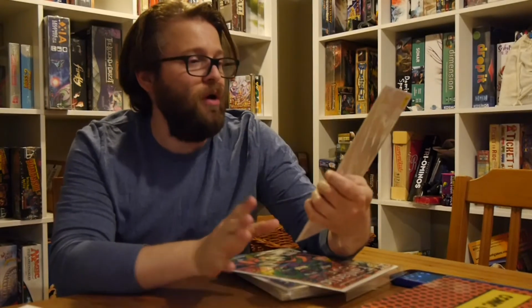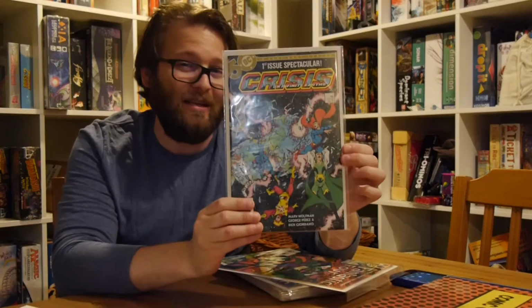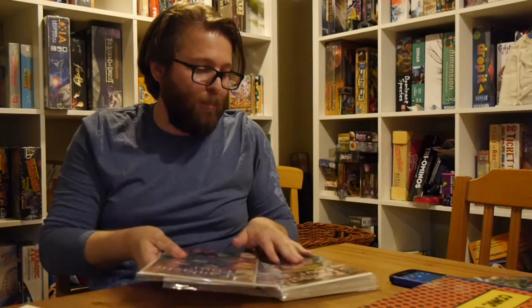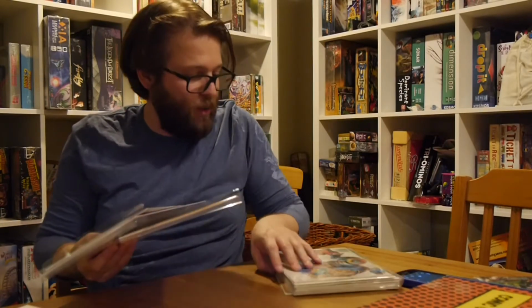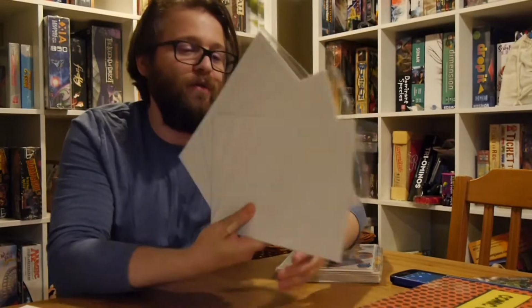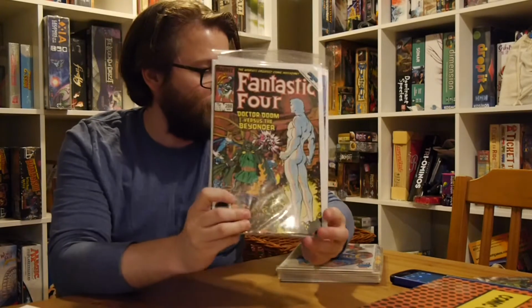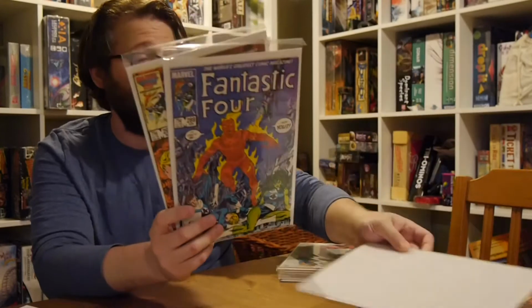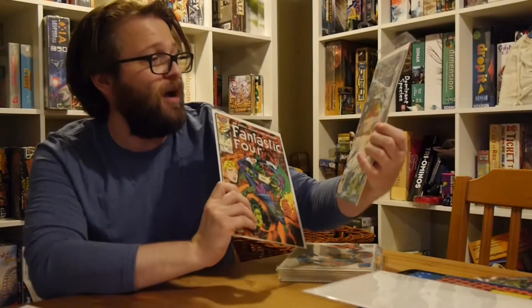First spectacular issue. This is obviously 75 cents, April 1985. I was all 6 years old when this came out. With preferences, I put Fantastic Four down because I do like some classic FF. And what's really nice is they do try to give you runs of stuff. So we've got issues 288, 289, and 290. Got Doctor Doom versus the Beyonder, which is pretty awesome. These are all new to me. If I went through my long boxes, I would not find them.